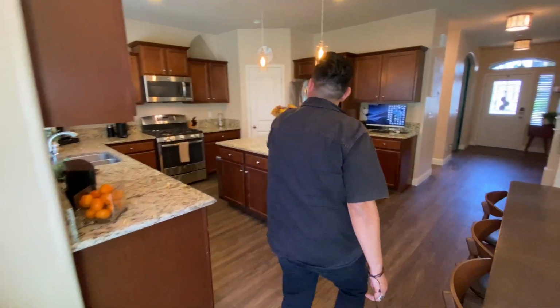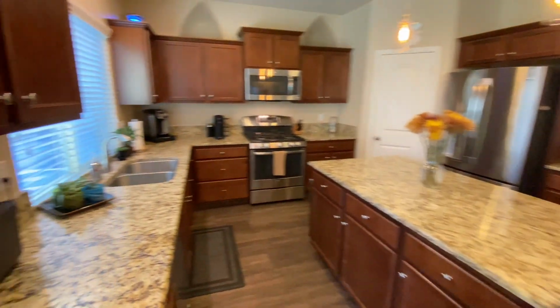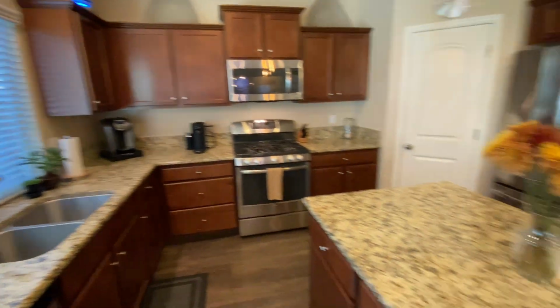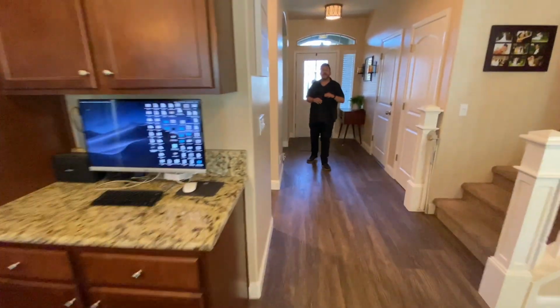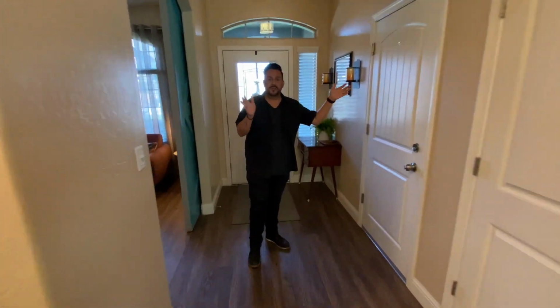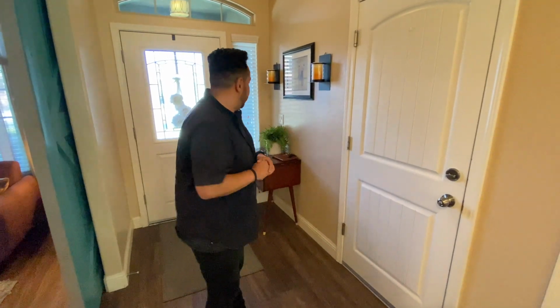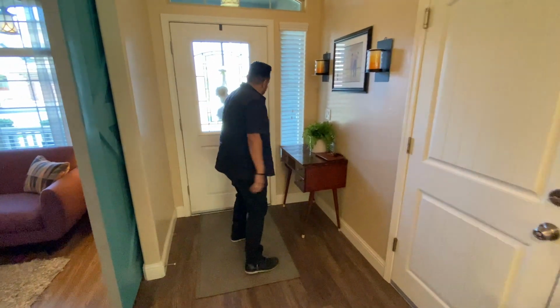We got a pantry over there. Lots of stuff happening, lots of things going on. We got storage on both sides into the garage. The garage is a 2.5 garage, so it's a 2-car garage. It's not a full tandem, but it has an inset so you can put all of your Christmas decorations or whatever else you got going on, you can throw in there. And we're back to the front door.